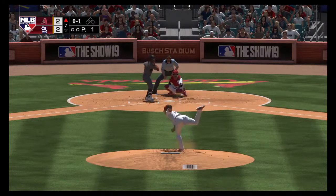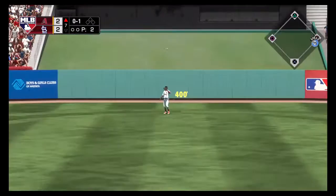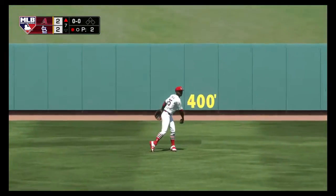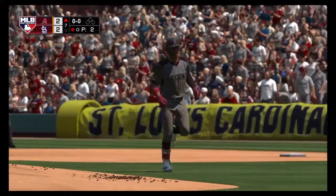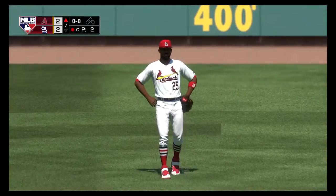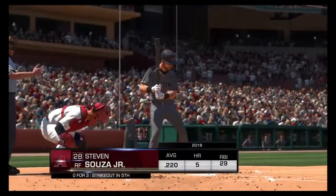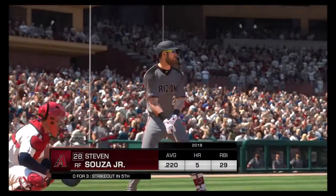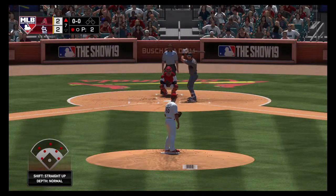The 0-1. This is skied into the air to straightaway center. Fowler has a read on it, and that's the first out of the inning. Now batting, the right fielder, Steven Souza Jr. Standing in, Steven Souza. He could really use a knock here. 0 for 3 in the game so far.